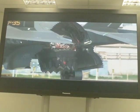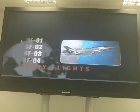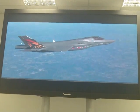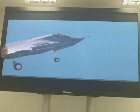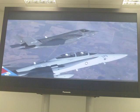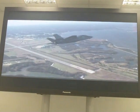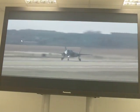This is our STOVL jet BF-1 on the ramp, back in the days when we were measuring forces and moments. We've now got 4 of those airplanes at Pax River. This is BF-1, the first airplane that Graham flew, arriving on its ferry flight into Pax River. The very first full mission system airplane is the airplane we designate BF-4, and it is now at Pax River also, flying actively in the test program.